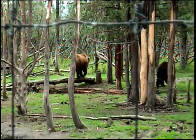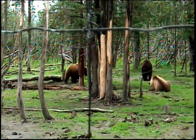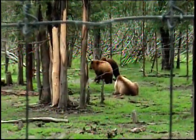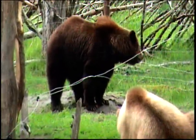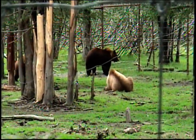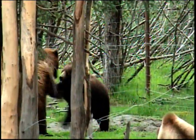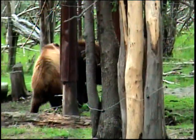Not sure who won that fight. Did you get that fight? Yeah. Who won? I don't know. Oh, God, get him. Look at him. Are these grizzlies or just brown bears? Look over here, you big sucker. They got a battle going on here. There you go. They're mad for some reason.